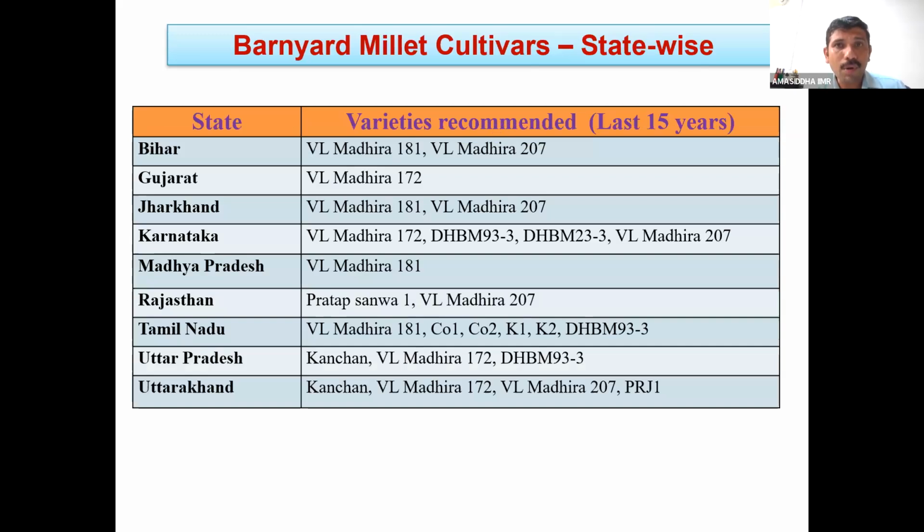And what are the important improved technologies already released after testing at the all-India level? For different states, they are recommended. For Bihar, we have VL Madira 181 and VL Madira 207. And for Uttarakhand, we have VL Madira 172, VL Madira 207, and most importantly, PRJ1, which is very popular in the Uttarakhand region. And in other states like Uttar Pradesh, we have DHPM 93-3 and VL 172.